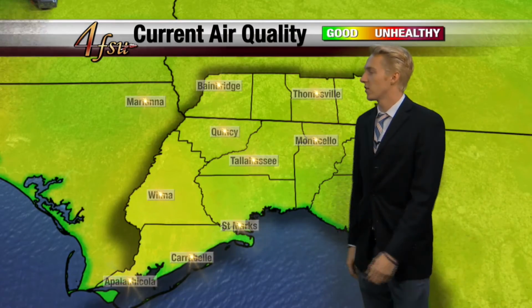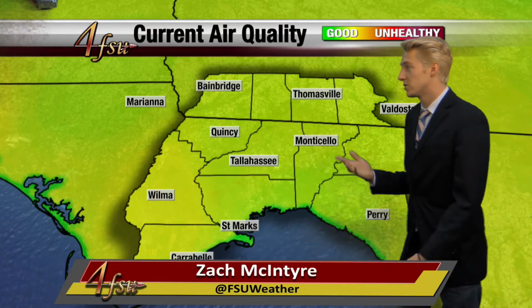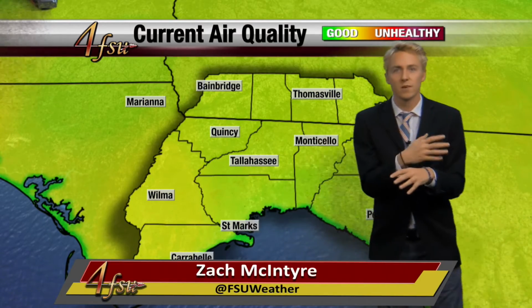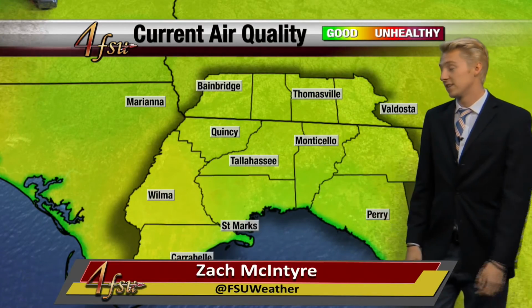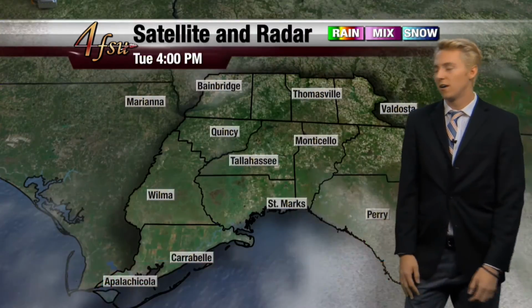If we take a look at the air quality, it's really nice right now. So if you've got any kind of allergies, not really too much to worry about. It's sitting just a little bit less than the medium, so it's not too bad. You can go out and breathe easy and not have to worry about too much.